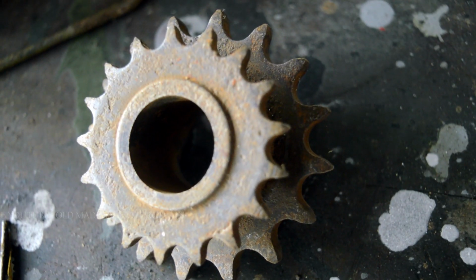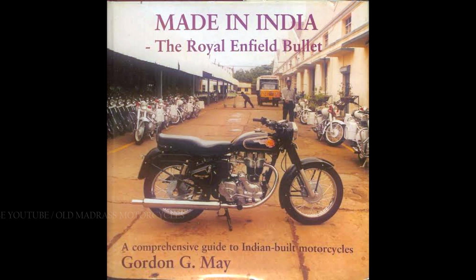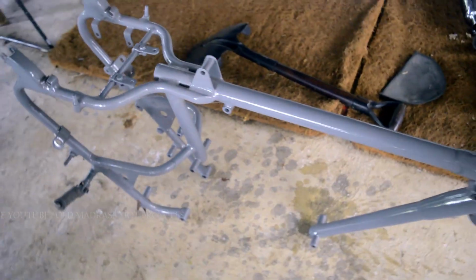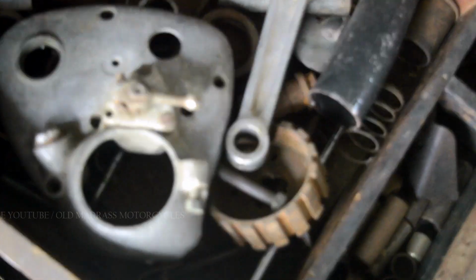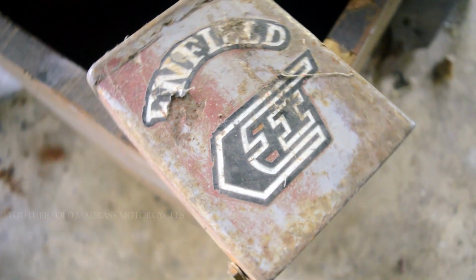In 1956, the Tiruvottiyur factory opens and the Bullet begins to be manufactured under license. Initially, these machines are shipped from England in kit form, then assembled in the Madras plant. A total of 163 Enfield India Bullets are built by the end of the year.